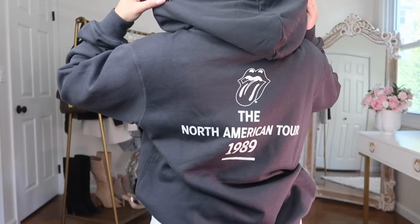And this sweatshirt also does have writing on the back of it, which I think is really cool, and it does have a hood. So I personally like sweatshirts with hoods better. I think they're just a little bit more comfortable and cozy than a regular crew neck. I wear sweatshirts so much more than I wear fancier tops or clothes. I just think they're so comfortable, and you really can't go wrong with a sweatshirt.